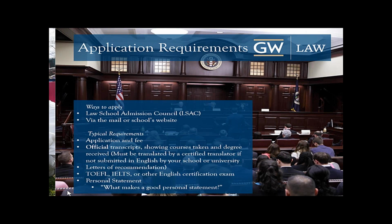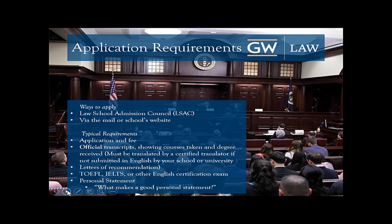So very briefly on application requirements, and this is standard in terms of how LLMs are handled throughout the country. You can either apply through LSAC, which is the Law School Admission Council, or you go to the school's website and mail in a paper application. At George Washington Law, we accept either LSAC applications or paper applications. So the typical requirements you see on your screen are the application and the fee, the official transcripts, letters of recommendation, and English certification such as TOEFL or IELTS.